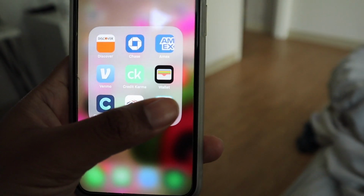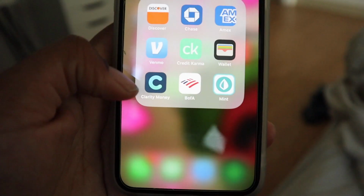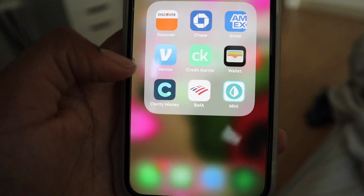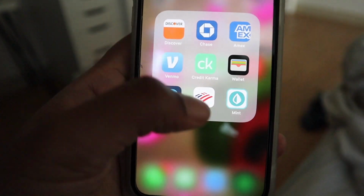And then Mint is a good way to keep track of your finances, as well as Clarity Money. I don't really want to go into them just because it'll show my actual bank accounts and how much money I have, and y'all don't need to know that.